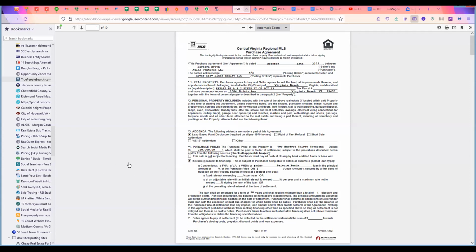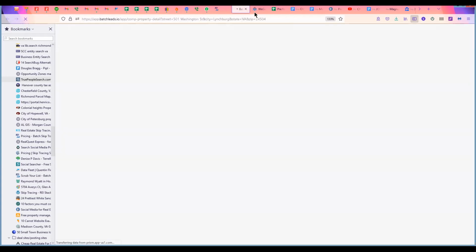So if I go back again and go to 501 Washington Street, if you click on these, it'll open a new window in Batch that will show you the property that you're looking for. Then if I want, I can search Google and see if I can find it. Whenever you see MLS, that's typically going to show you the listing. So this is the one that's over 280.